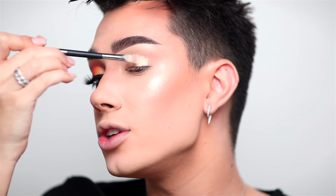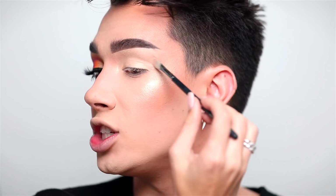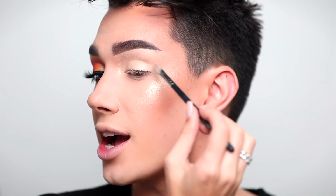I'm gonna use this concealer today as an eyelid primer, which is a really, really great hack because they do almost the same exact thing. So it's a great way to save a lot of money in your makeup routine.